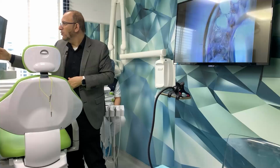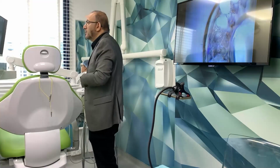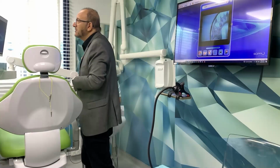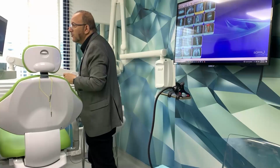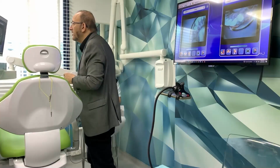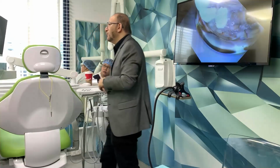1 tooth below or 2 teeth distal, 2 teeth. So it's about the Z, X, Y, Z. Okay, let's go for a more complex case. This is the area of chief complaint.